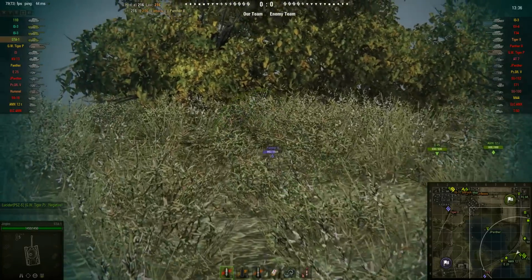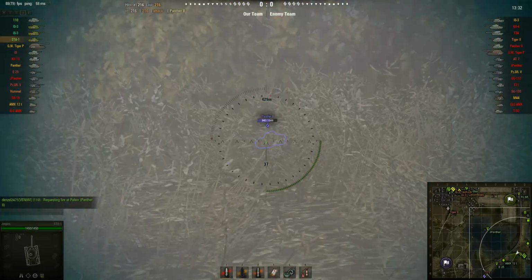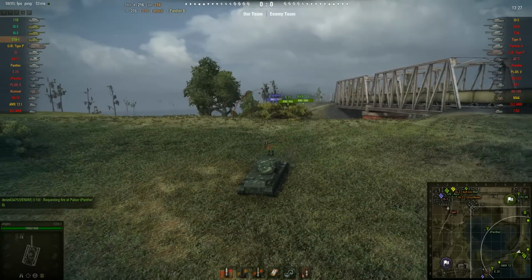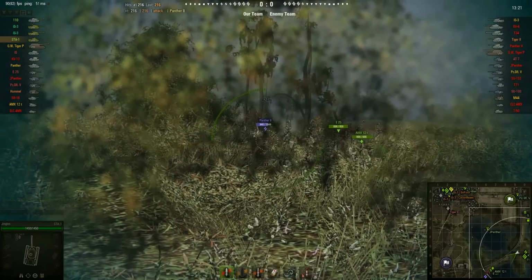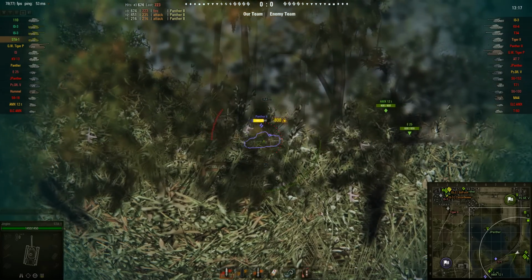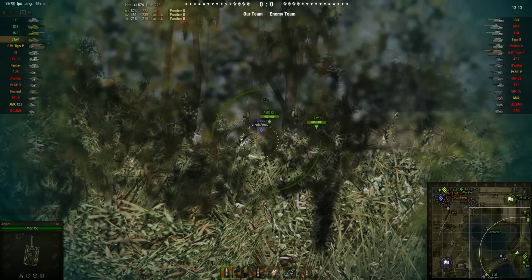Move up again. Notice I can't see through this bush. I'm not the one doing the spotting here, so I shouldn't be spotted when I fire. That one missed. And now this is where I really should start moving up. The battle's getting too far ahead of me. Put another one into that Panther. Set him on fire. He manages to extinguish the fire, but he's screwed.